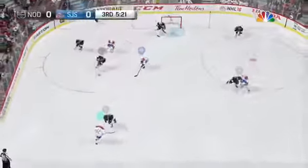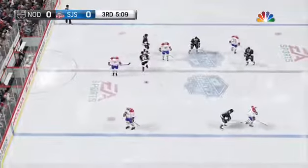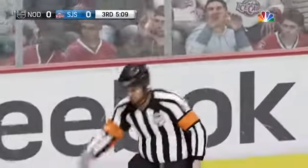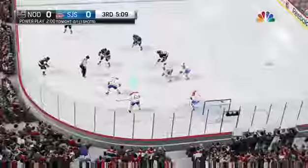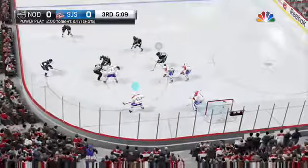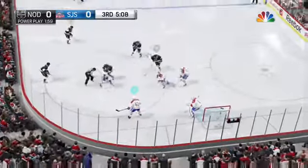Nation of Domination carrying it in the defensive zone. Oh, and it's a penalty coming. Martin's headed to the penalty box. A minor for tripping. Oh, this is clearly a tripping call. He made no attempt to play the puck and took the legs out from the attacking player. Nation of Domination's power play gets another chance to operate.